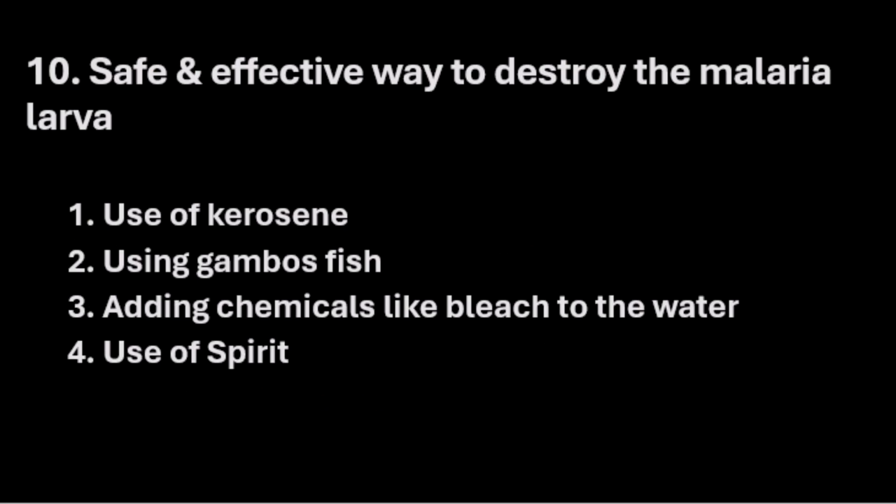Next question. Safe and effective way to destroy the malarial larva. Option 1, use of kerosene. Option 2, using gambusia fish. Option 3, adding chemicals like bleach to the water. And option 4 is use of spinach. You have to see the words safe and effective. You have to identify what is the real meaning in this question and answer the question. Let us see the right answer. The right answer is using gambusia fish.